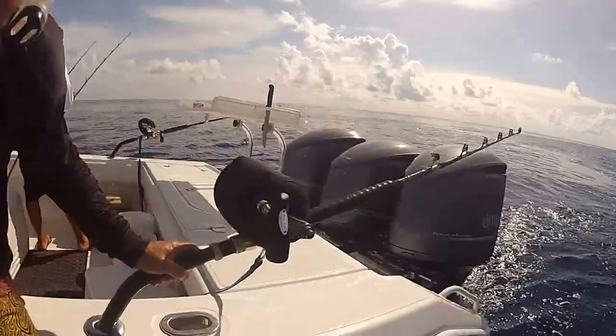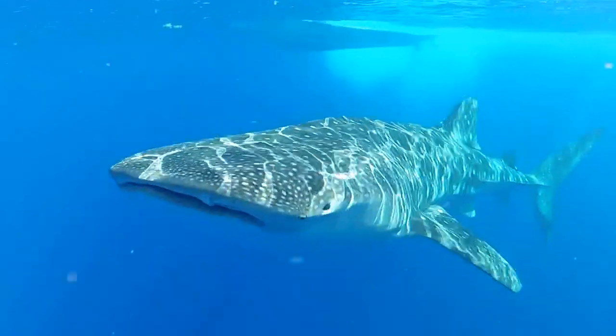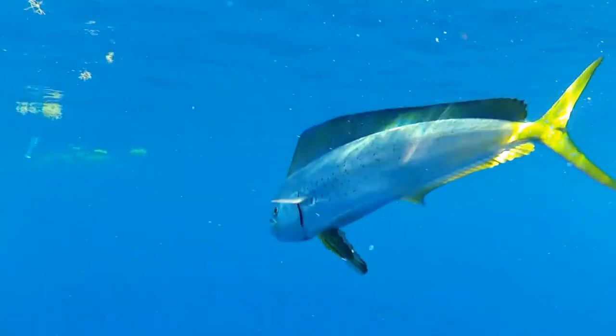Whale shark right here. Over here in the Bahamas, you never know what you're going to see. There's nothing organized about it. It's just straight chaos. There's no teamwork around here. There you go, jumping right here. Frigate's coming in.